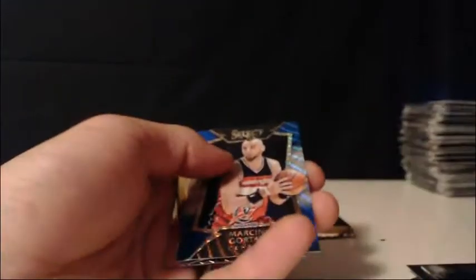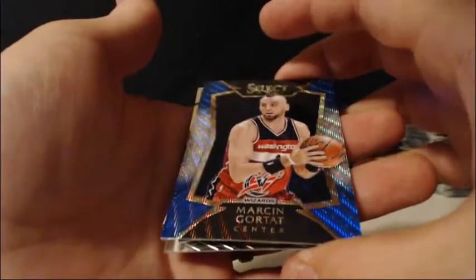Insert Marc Gasol. Hardaway. Rookie Mitch McGary. A blue Marcin Gortat for the Wizards. Oh, wow.